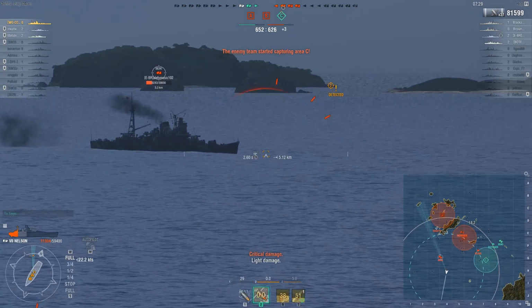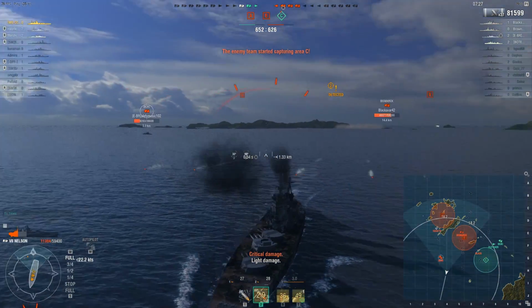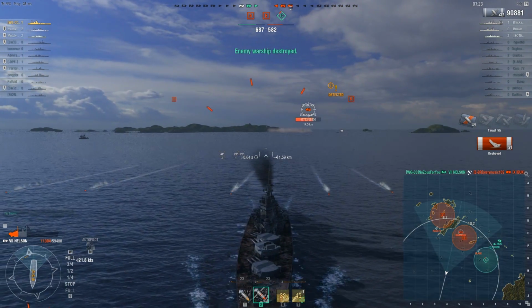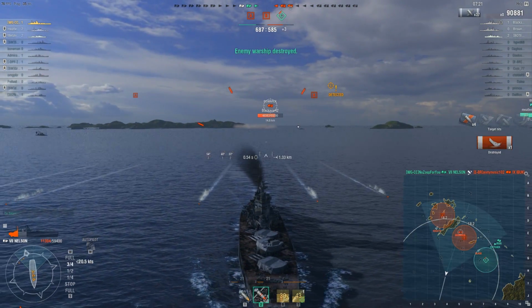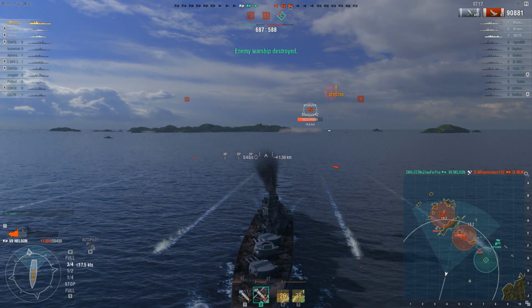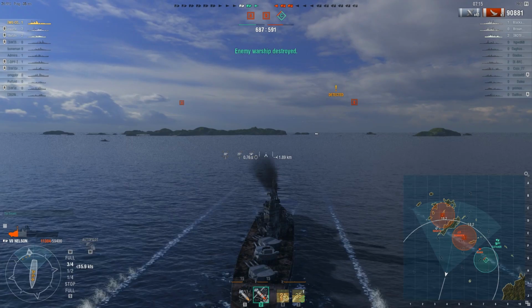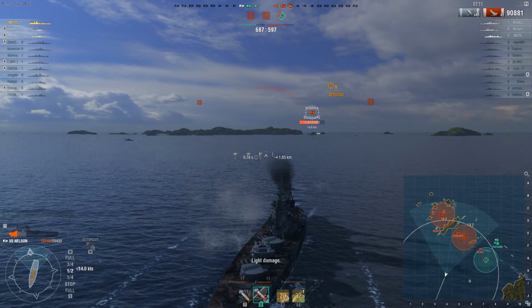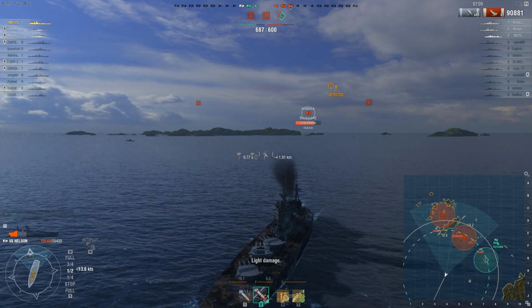So I finally got rid of that Ibuki. It's really bugging me. Had I used my HE, I probably could have taken it out sooner because of that insane fire chance. Just light it on fire, switch back to AP, which is a great strategy for this ship. So look-wise, this ship, you either love her or you hate her. She's kind of an ugly duckling.